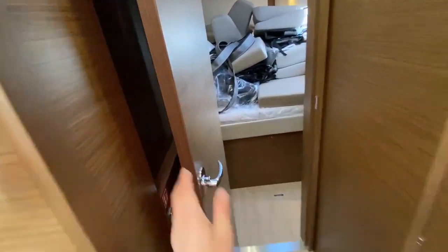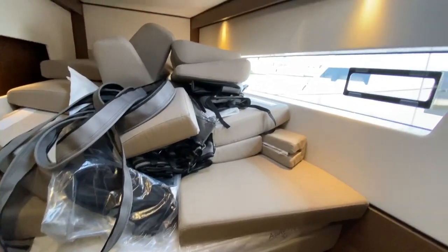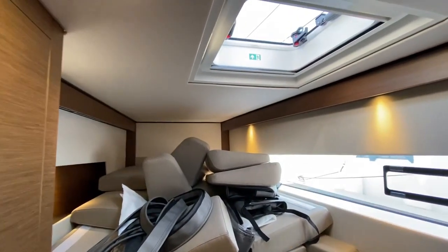And then here we have more locker space, and then another forward cabin with junk on it. Shipping pillows across the Atlantic in the safest possible way.